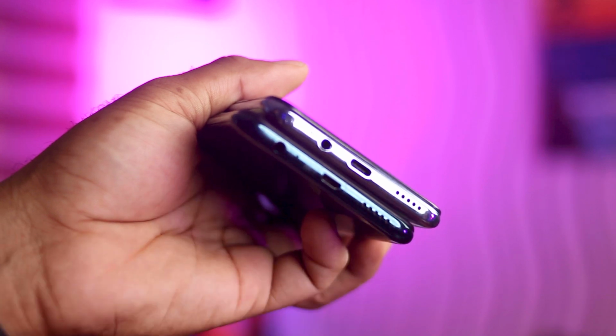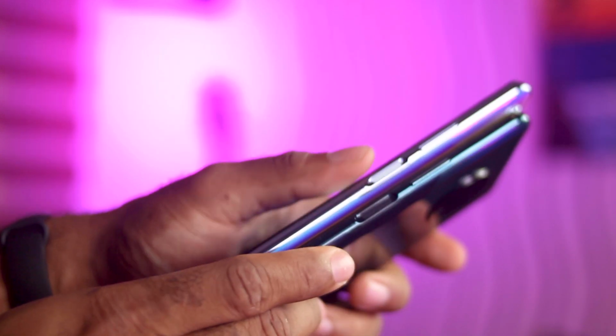For the build, you get about the same plastic material, and design is a thing of choice here. I personally prefer the Note 7's design, but would go for the Note 8 all because of the USB Type-C port on this device. I mean, that's a win for the Note 8.